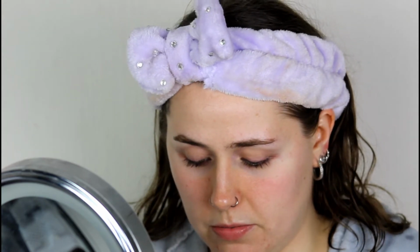So I'm just going to open this. It smells really, really good. I like to use the Superdragon brand ones. Those ones are really, really good. But I do love the T-gel ones, especially I love their peel-off masks, especially their holographic one. Now that one is really, really good.